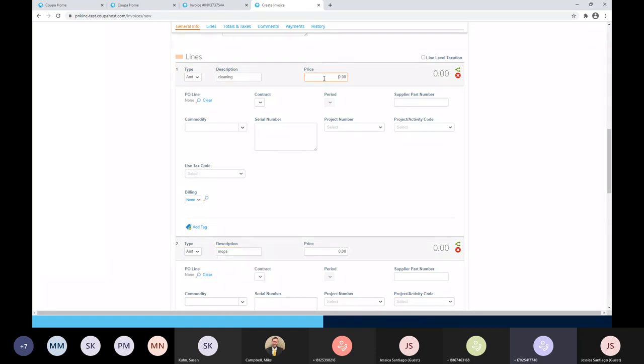For price, you would put in how much was charged to each GL account. For the GL account for cleaning, it'll be $400. For mops, we're going to say it was $30. The next important part is the billing. This is where the GL code is populated.